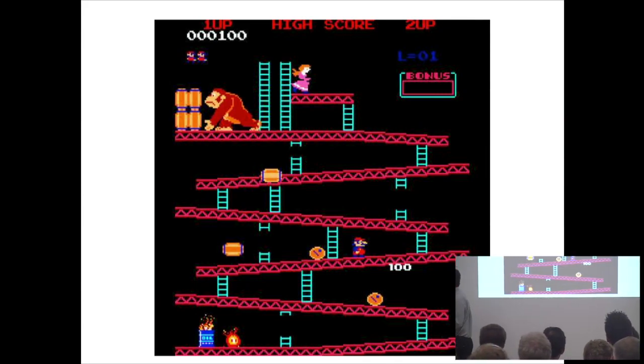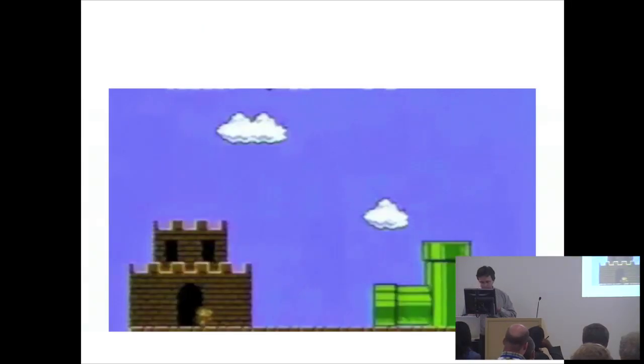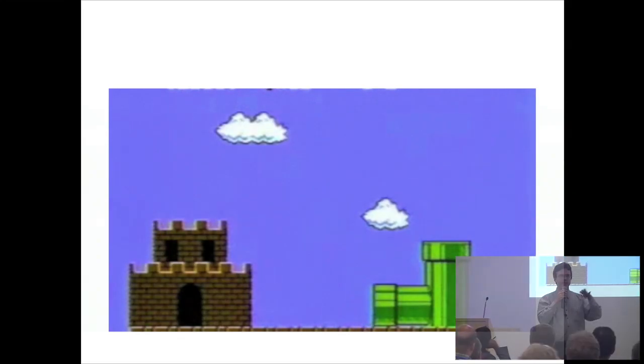But when Nintendo made one small change to the game, maybe not such a small change, and said, well, what if we put the same character in a much bigger world that you can scroll around and explore? Nintendo is now the biggest gaming manufacturer in the world. And this is what really kicked it off.